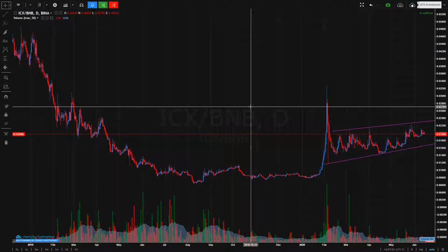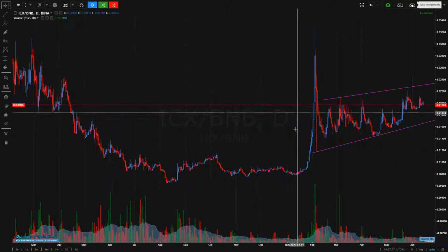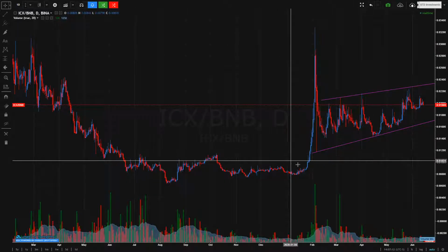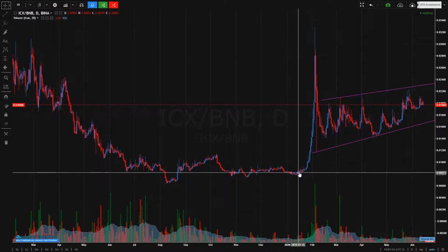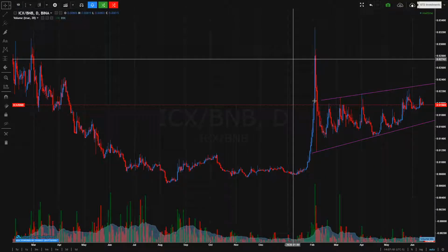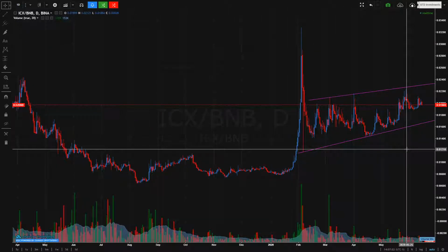I wanted to do a video on this one because it's an example of something that I haven't reviewed yet. Icon Coin, it's a coin I own. It had a very strong breakout, and it had a retrace, which has now turned into a lengthy consolidation.